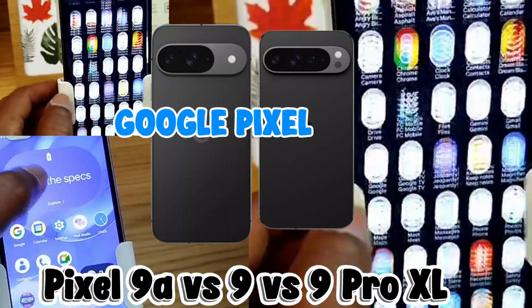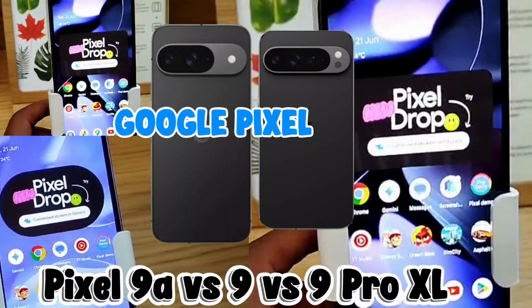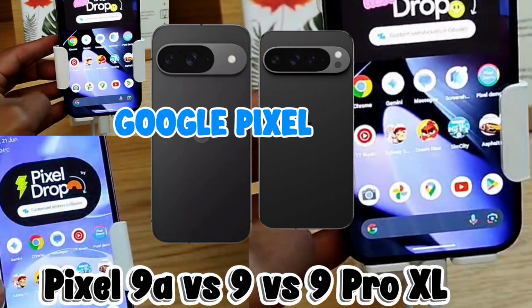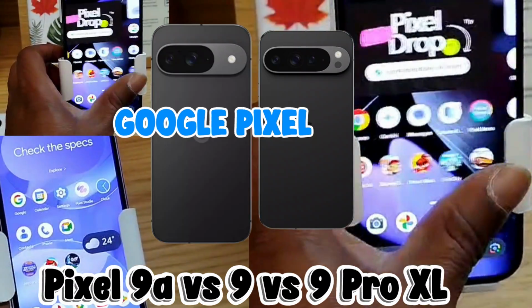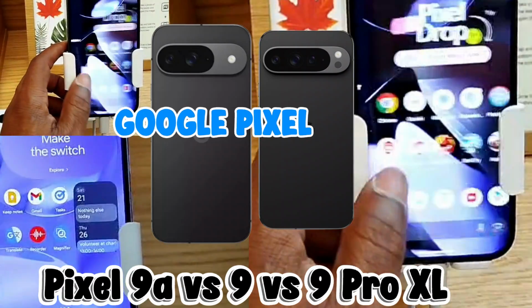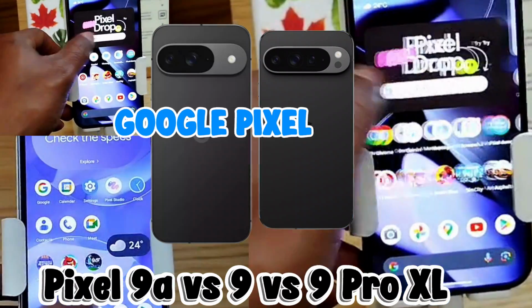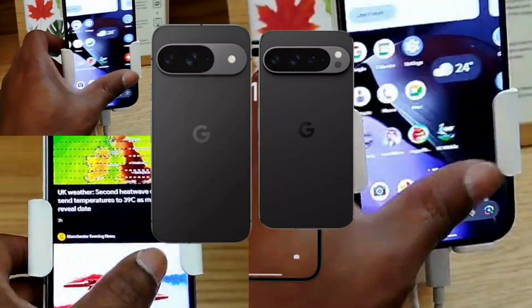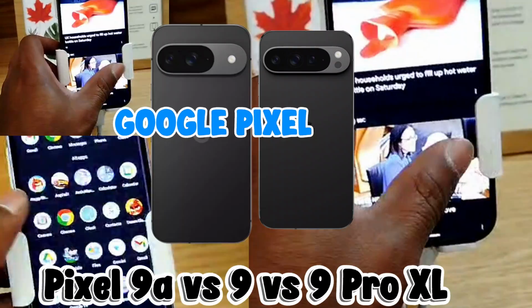This is the most accessible of all three. It is built for users who want the essential Google Pixel experience without all the premium extras. The design is simple and clean with the signature Pixel look: rounded edges, matte finish, and that iconic camera bar on the back. It comes in a few understated yet stylish colors, including charcoal, porcelain, and a fresh bay blue, which gives it a subtle pop.